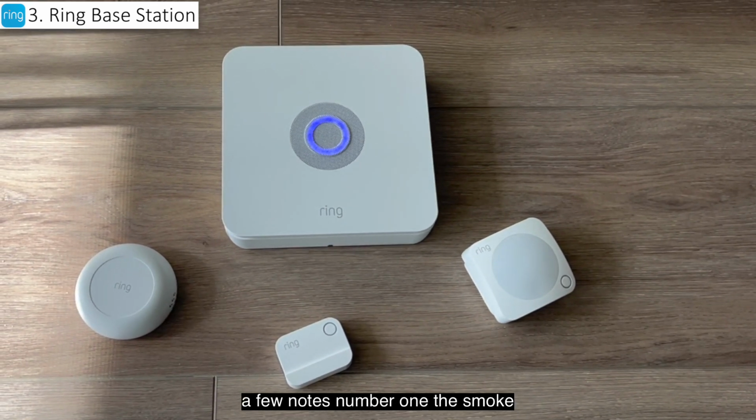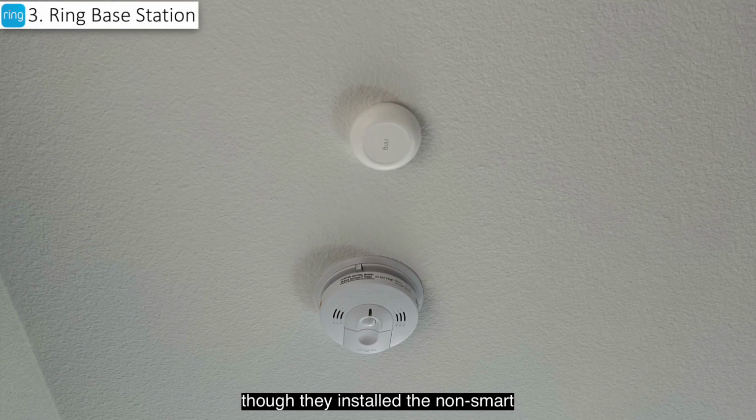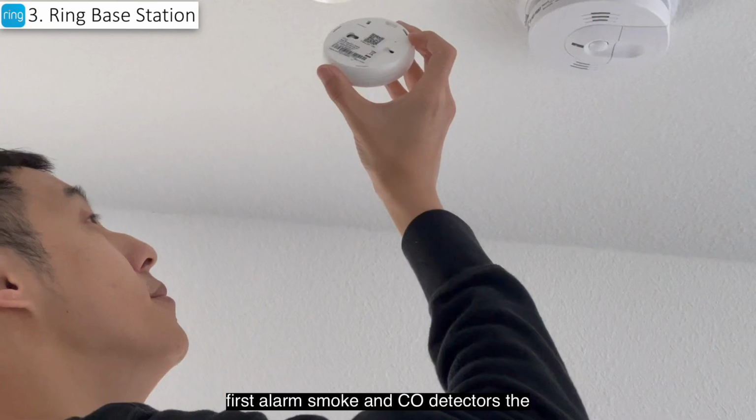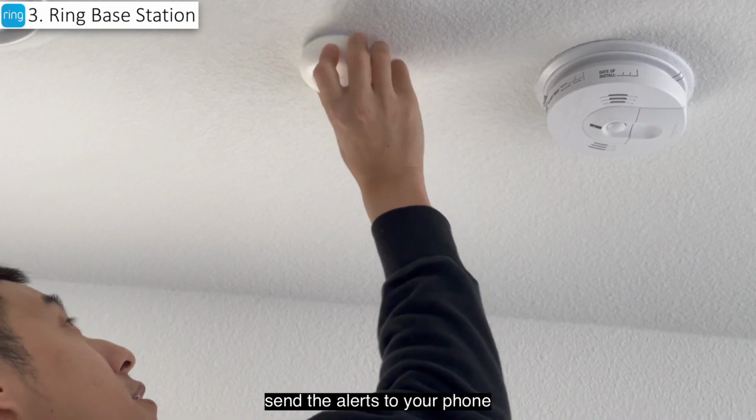Number 1, the smoke listener is a very good thing. Even though they install non-smart first alert smoke and CO detectors, the Ring listener can hear the alarm and send the alerts to your phone.